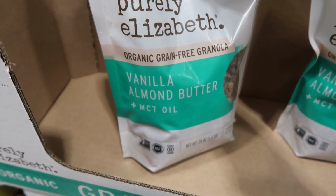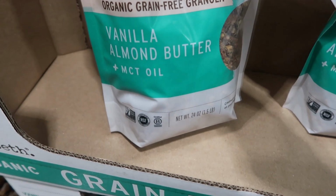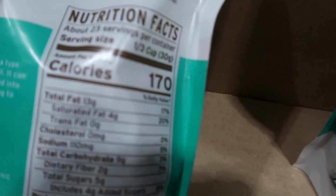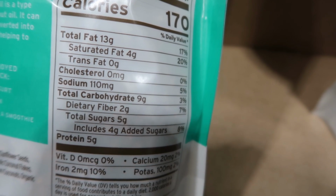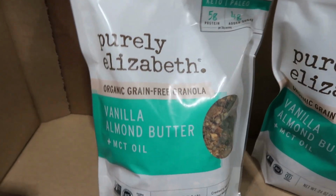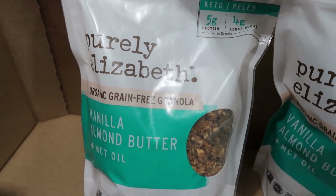Again, it's a lower carb grain-free granola, and they even wrote MCT powder or MCT oil on there to make you think that we're going keto. But if you flip it around, a third of a cup is 170 calories and 9 carbs. So there's 4 added sugars. So this is not keto. You could fit it in if you really wanted to, but I don't recommend this for keto, but it's a great option if you're just trying to do a clean or low carb.